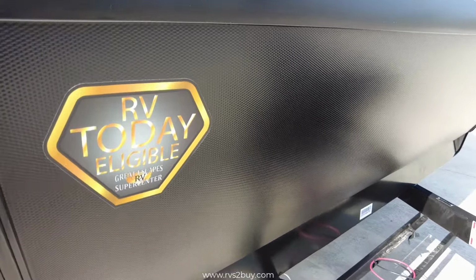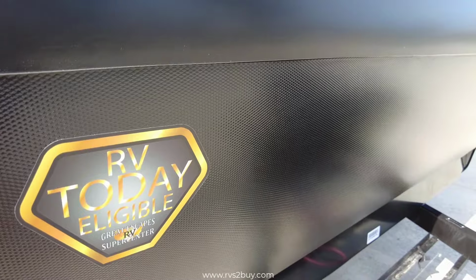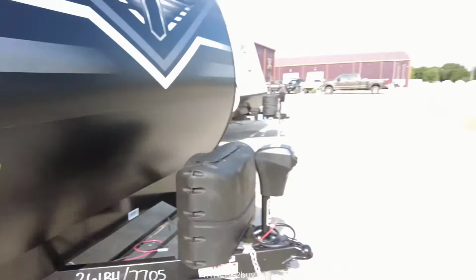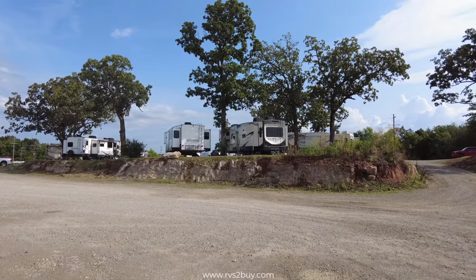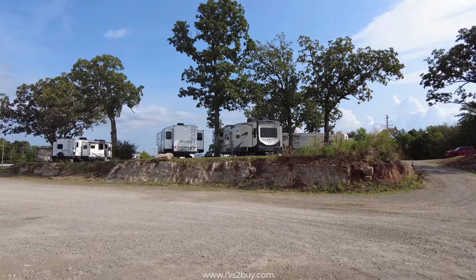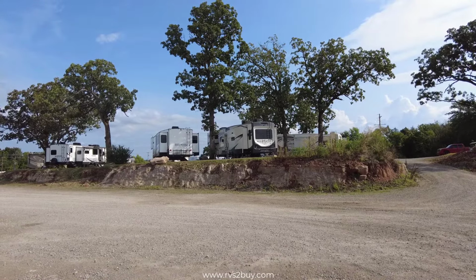If you guys show up in the morning or the afternoon, give us enough time, we can have this roll out. You guys can be camping that night on our private campground. Very awesome. It's one of the added features that we have, including with your purchase: a free private campground, training class, and RV starter kit with all the basic essentials to head straight to the campground.